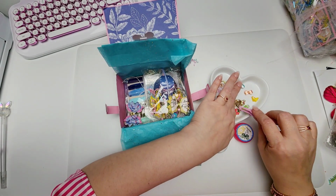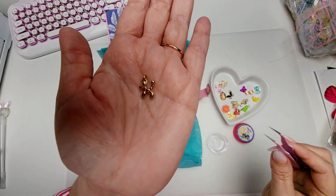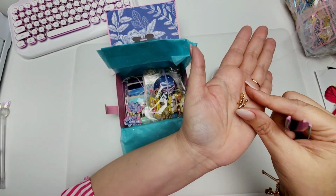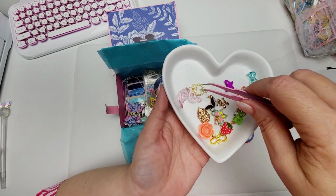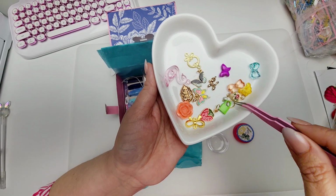So pretty, Claudette. We got to show all the little charms. Oh my gosh, a little balloon dog. Look at that little balloon dog. Isn't that so cute? He's gold. Oh my goodness, that is so beautiful. Look at that swan. Okay, this is good. Look at all of these goodies.